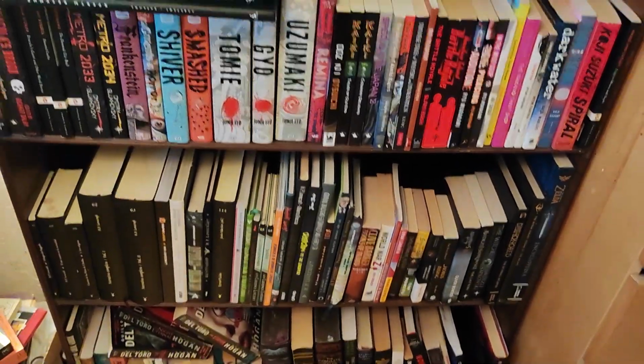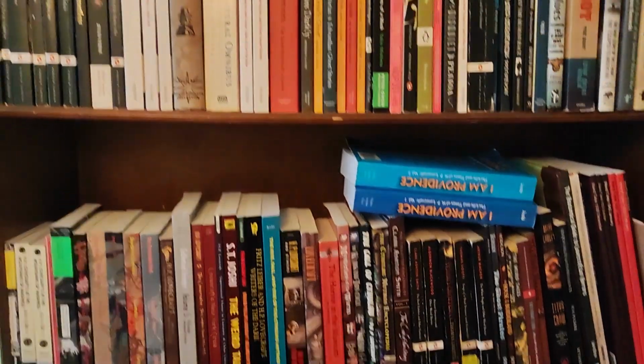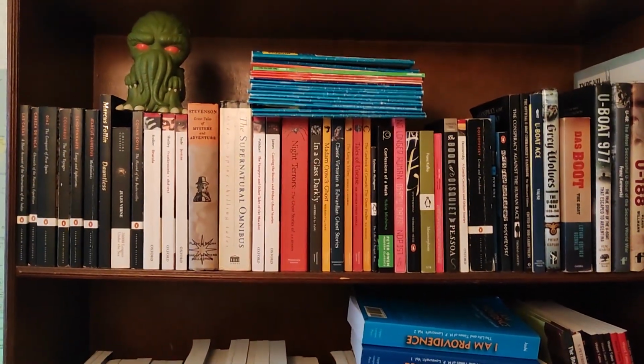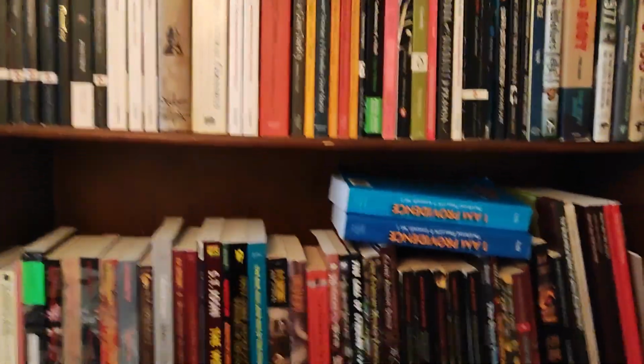Yeah, this is my collection, man. This is what makes me happy. I don't really go out much to clubs or fancy restaurants or spend money on clothing or anything like that. My money goes to this type of stuff.